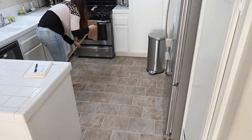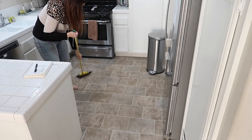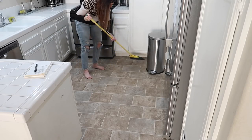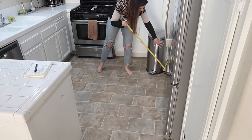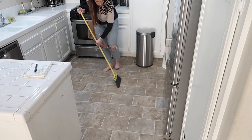I was like, oh my gosh, I need to use a broom more often. It feels like I'm being old school when I use a broom. I just feel like everybody vacuums their place, but it was really nice using a broom. So let me know down in the comments if you use a broom or if you vacuum.